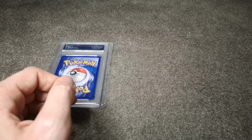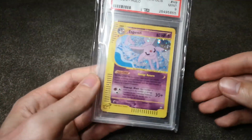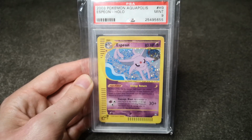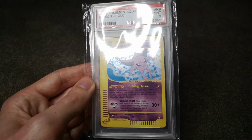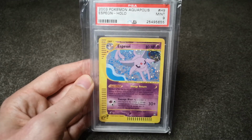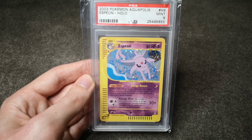And I say that, but I did manage to pick up recently an English Aquapolis holo, and a very sought after one too. Sorry if it's a bit glary in these cases. I just like to keep the PSA cases in as good a condition as possible.